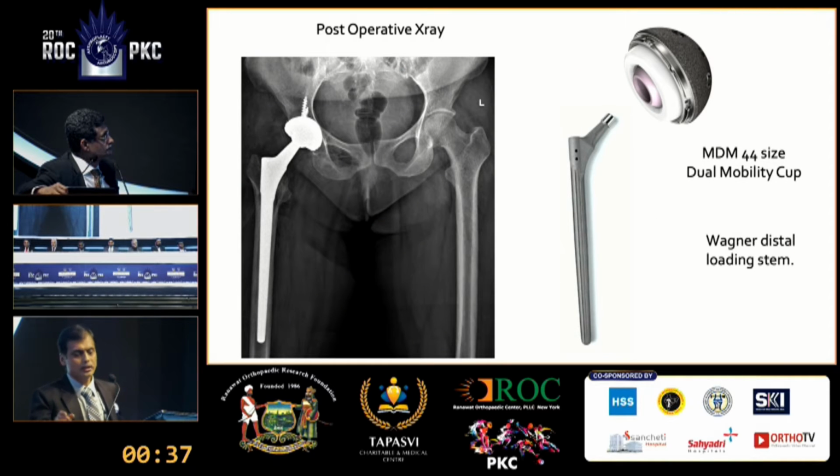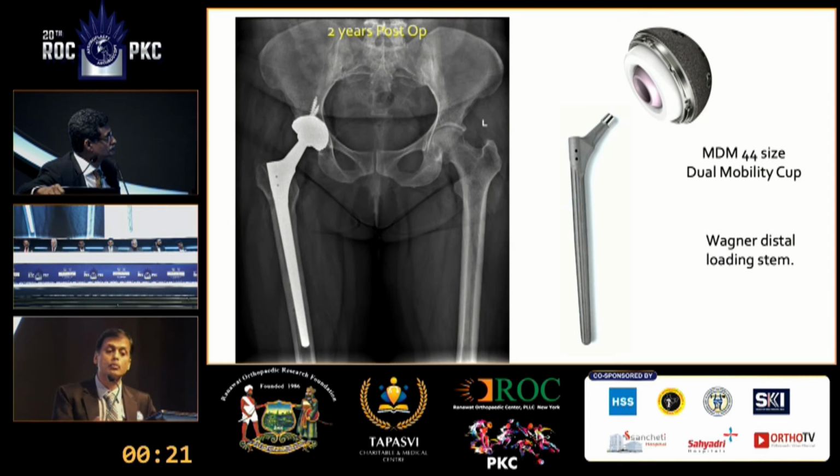Yes, I really like that point that was discussed. In fact, I was also thinking about that, but I didn't want to have an issue of a stress raiser and a fracture again, and this patient had already undergone a couple of surgeries. So I had to bypass the screw length, but I used a dual mobility and a 44 size cup and a distal loading stem, and this is a 2 years post-op X-ray. Any comments? Looks good.